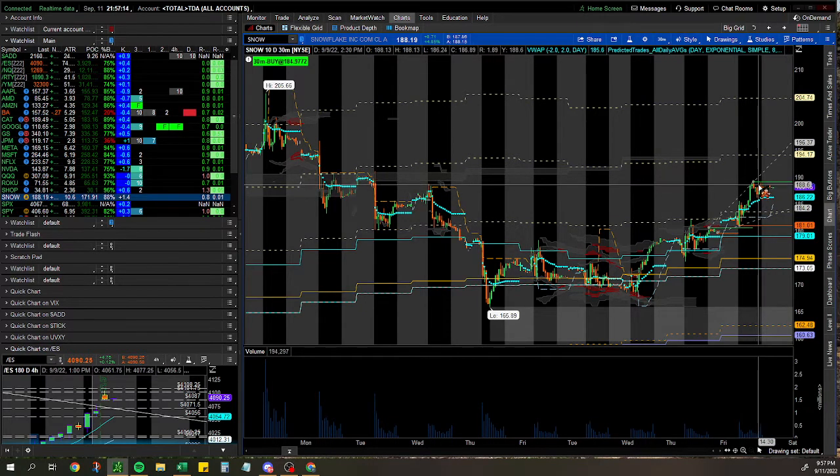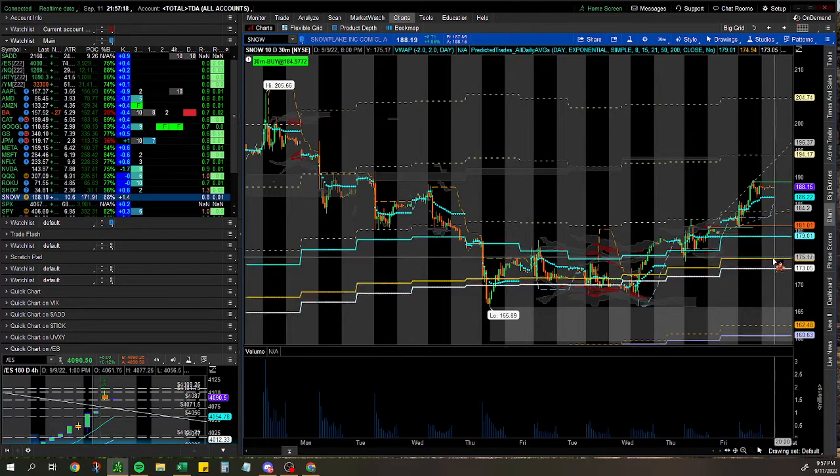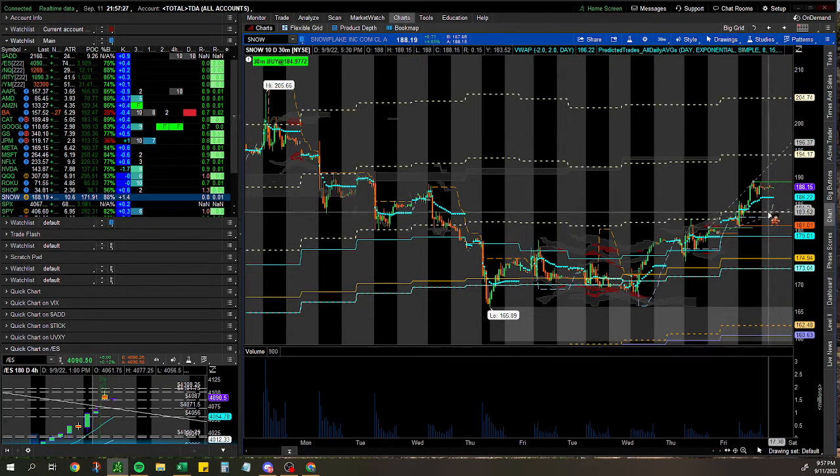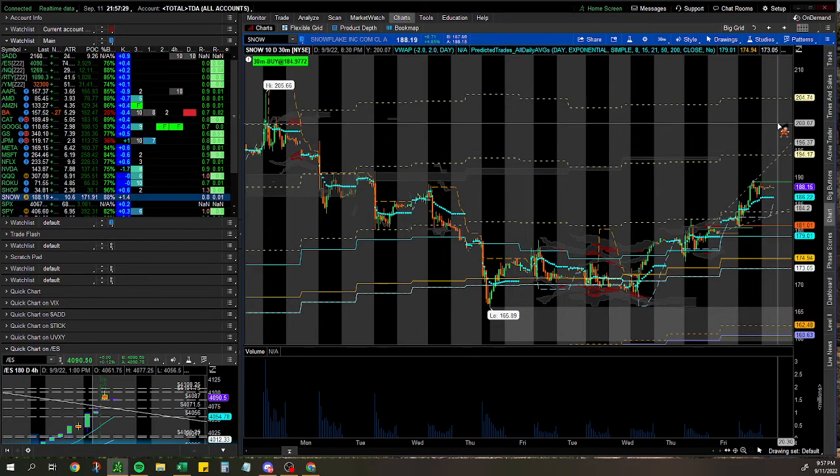If the market looks weak and it wants to come back, likely coming back to 180, 175, and 173 where these moving averages sit. Below that, 170 and this gap fill again. And if we can keep trucking, like I said, 195, 200, 205.